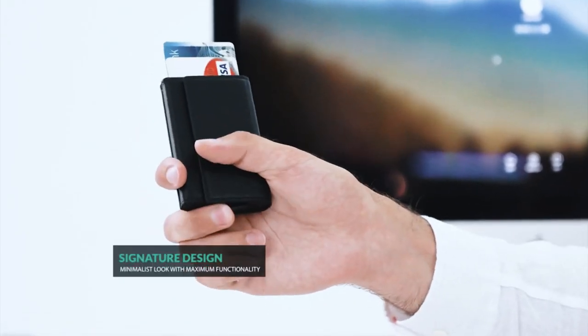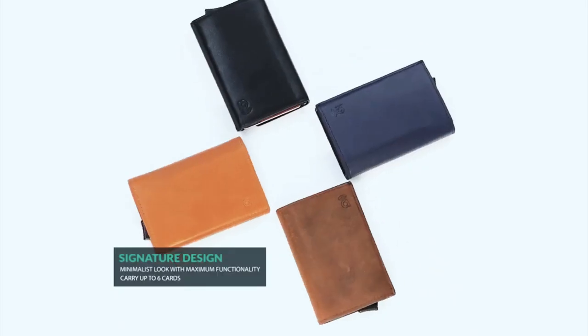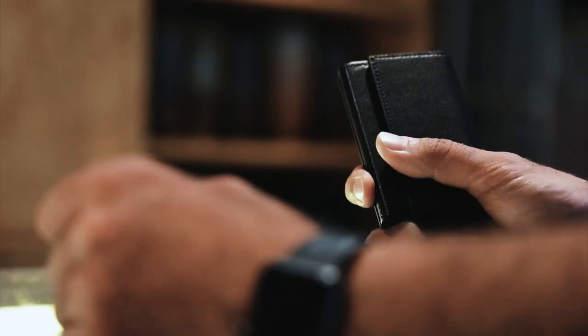Oh, and that premium leather oozes quality and style. It makes you want to hold the Inway Accent in your hand. The Inway Accent is the perfect everyday carry.